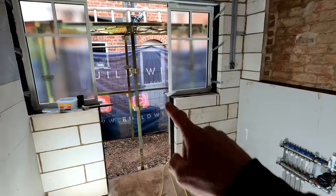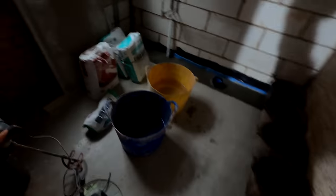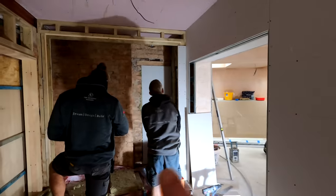Me and Pete are just about to get this door frame fitted in this opening and then get the sill boards on as well. And then in the bathroom, the guys are just mixing up in here at the minute. We will be getting these walls battened as well today. Alex and Joe, once they've got these little bits boarded, are gonna go upstairs and start in the dormer. They're gonna get the insulation done and start plasterboarding up there as well.